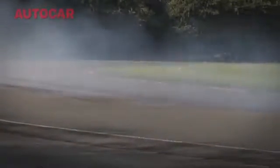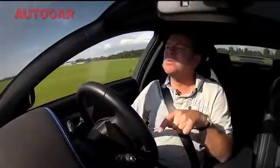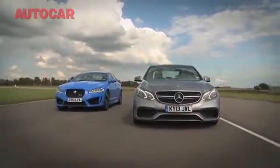But there is one very big question that the XFRS has to answer, and that comes in the form of the E63 AMG. Let's have a go now.